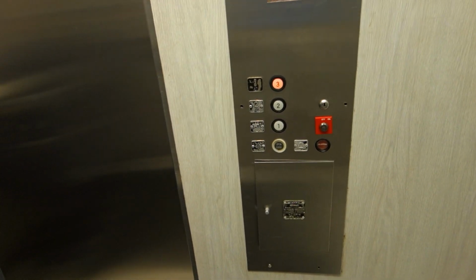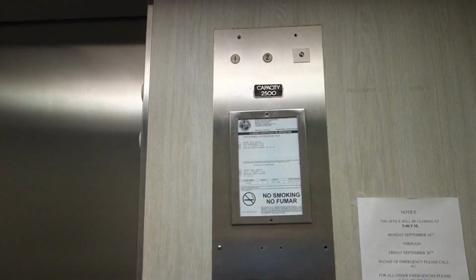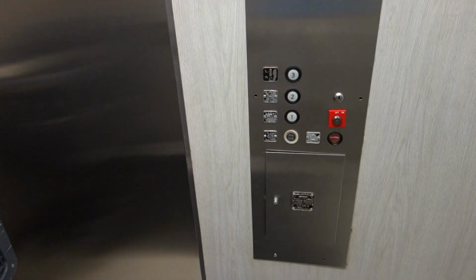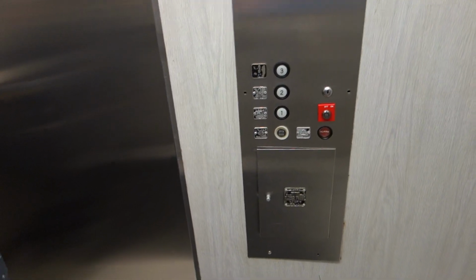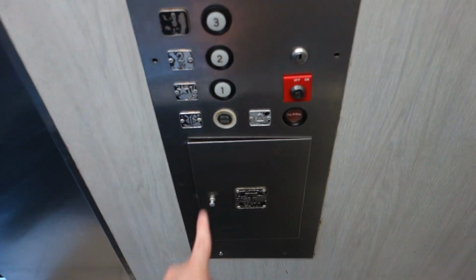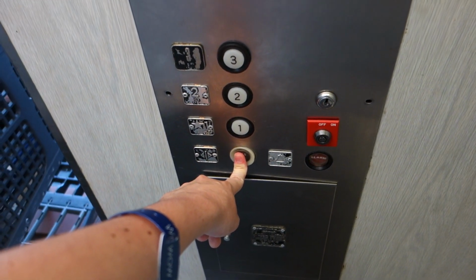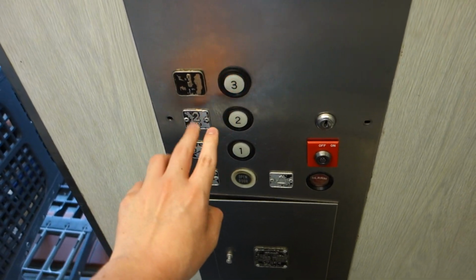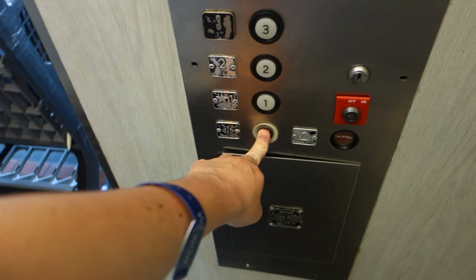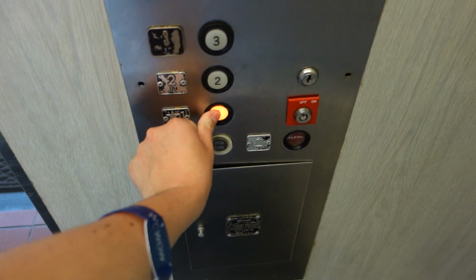I'm just taking a ride. This is a vintage elevator. It is. Do you know how old it is? About 1981, I guess. That's the year the building was built? Yeah. Okay. Somewhere around there. Is this thing reliable or does it break a lot? No, that's good. I like vintage elevators, so yeah, they're the most interesting to me. Have a nice day.